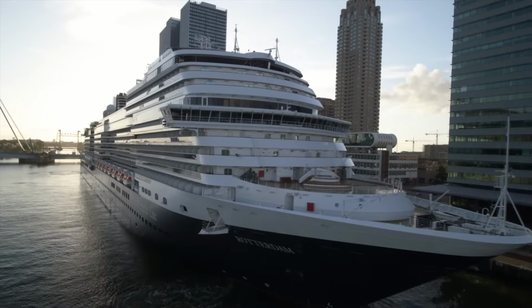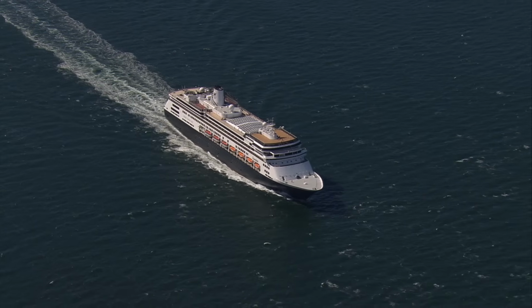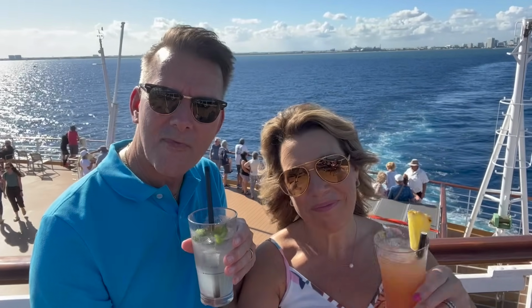Now, if you're planning a Holland America cruise, whether it's your first Holland America cruise or perhaps you're going back to Holland America, these are some tips and secrets that you can use right now to not only know what to expect, but as well to save money and really to have a better, more enjoyable cruise.